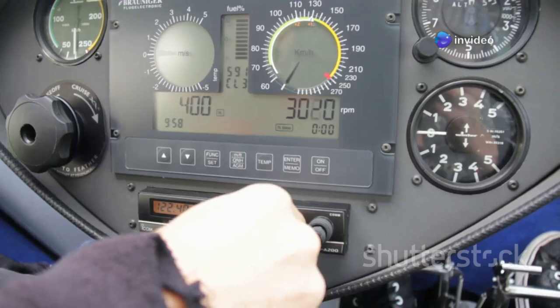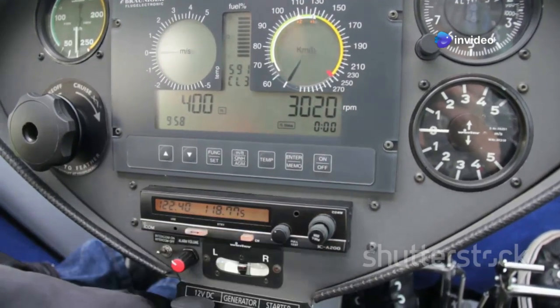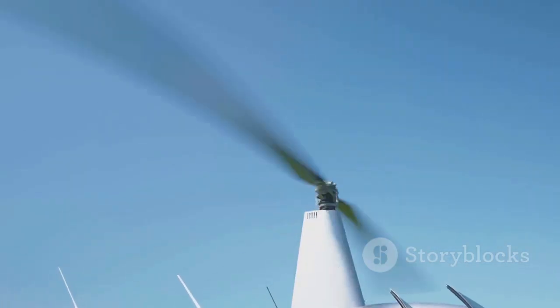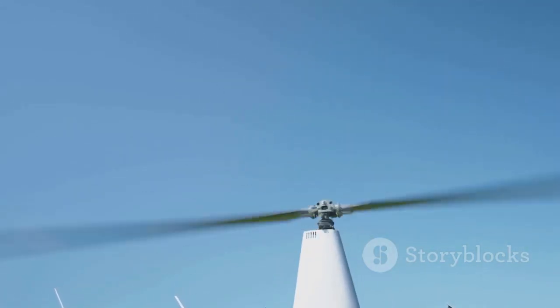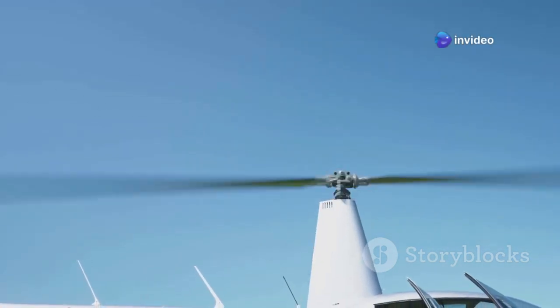That's where control systems come in. These systems are crucial for managing the helicopter's flight path and ensuring it responds accurately to the pilot's commands. Control in a helicopter is all about managing the forces acting on the rotor blades. Pilots must constantly adjust these forces to maintain stable flight.